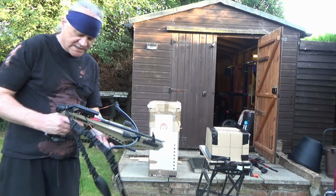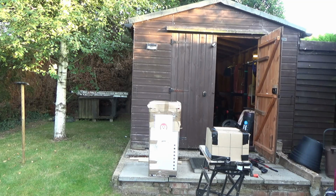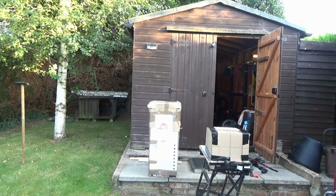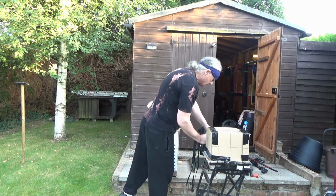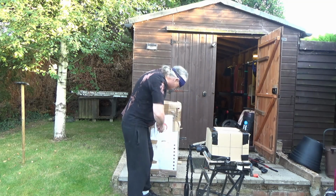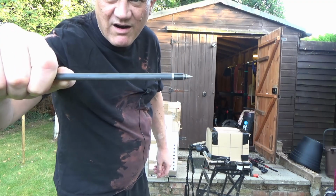Given that, I think we can say they're quite fair targets. This is just a check that the backstop is going to do the job, and it is. That's a 130-pound pull crossbow, and the arrow went in about that far.